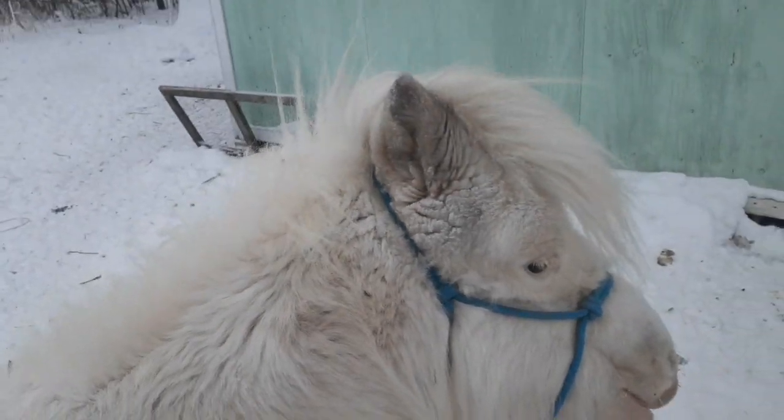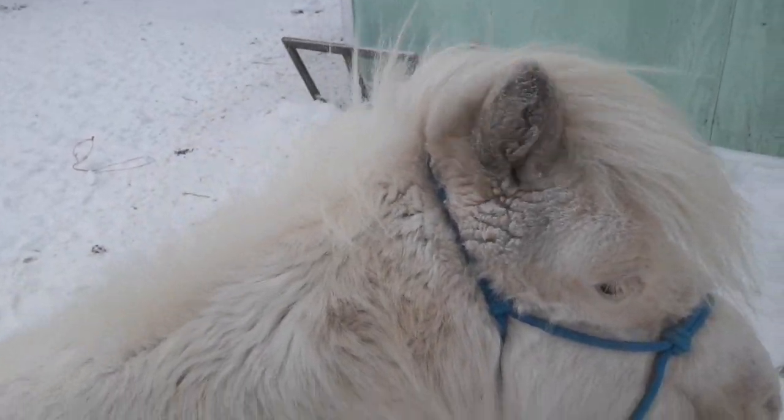Check that backbone. You want to absolutely make sure you're running your hand on every part of these guys because you don't want to miss something. If he's underweight, increase his feed. If that doesn't help, call the vet.